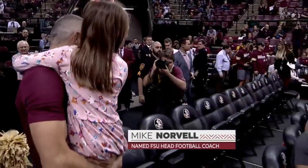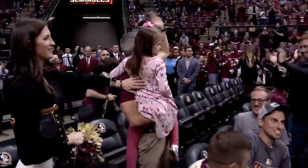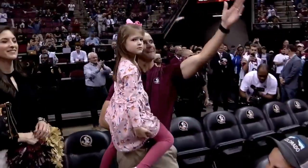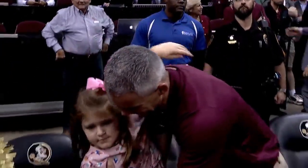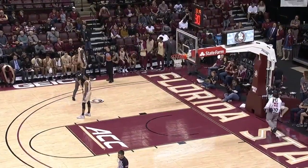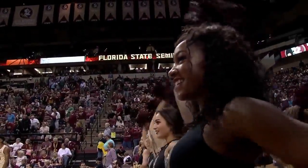New head football coach Mike Norvell, and he knows the deal already, given the tomahawk chop, and he is on his way to sit with us. Got his wife Maria, his daughter Mila. Thrilled to have Mike with us. We'll get him on headset, and he'll join us right here live on air, the new football coach at Florida State. See if we can get him the spare headset. Clemson and Florida State on the hardwood with 3:19 to go.